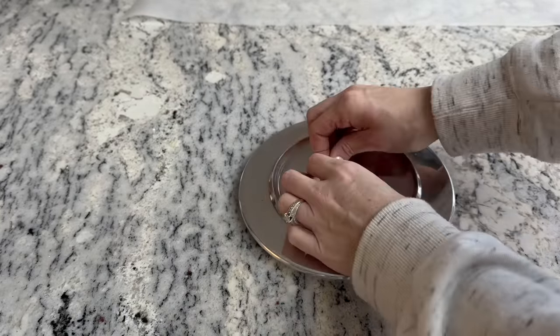Whenever I'm staining or painting or doing a wash on a basket, I like to first start on the bottom to just test it and make sure that I'm going to like the look. Once that paint had fully dried, I then topped it with some decorative glaze.